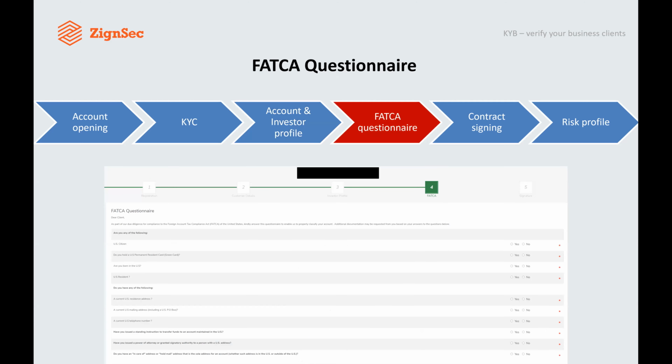Now, next part, as part of the due diligence for compliance to the Foreign Account Tax Compliance Act, or FATCA, each customer also had to answer a range of questions, which would request further actions, such as filling in additional documents. I believe this is quite standard across the world within the field, the need to fill in a FATCA questionnaire.